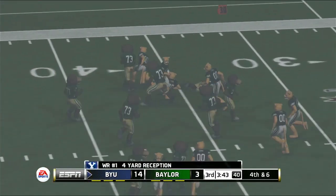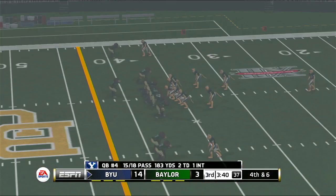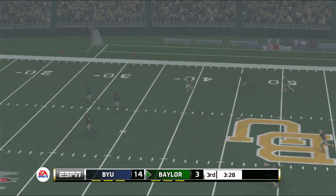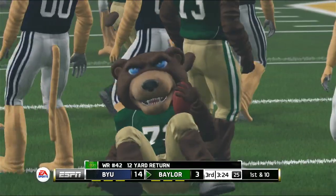Fires out to his receiver. Nice gain, but not enough for the first down. Yeah, that's a nice play there. They did everything right except get enough yards for the first down. He really got a hold of that one. He gets out to about the 28-yard line.